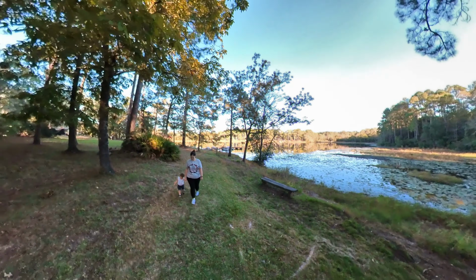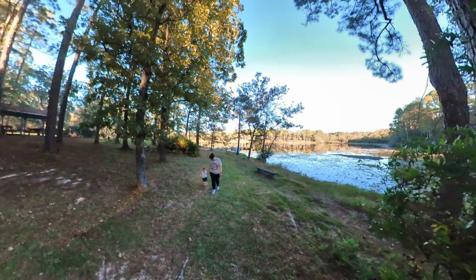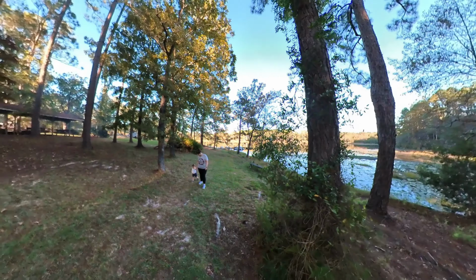They have two floating docks that you can fish off of. It looked like one of them had paddle boats. Can you rent those? I'm pretty sure you can rent those. They also do different kayak rentals as well. I did see on the other side of the lake they have some kayaks that you can rent. So there's a couple of different activities available to do.